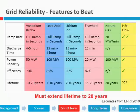Ramp rate: it needs to ramp to full power in seconds. That's easy for our research team to get this battery to do. That's not a big challenge for them, and it's not something they're going to need to spend research time working on. The next 3 lines of this chart are things that the research team is going to need to balance with the cost of the battery and do a little bit of work, but are absolutely within the capabilities of the battery to do. It needs to be about a 15-minute discharge time.